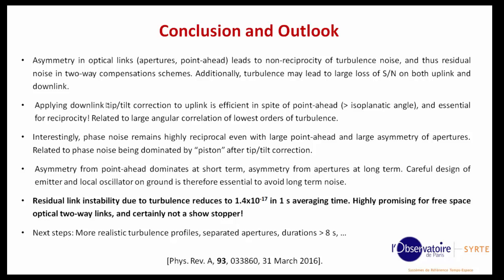Now, the first thing we found out is that tip-tilt correction, of course, helps you for the signal-to-noise loss. That we knew from astronomy since many, many years. But, and that's the interesting thing, in spite of a large point-ahead angle, much larger than the astronomical isoplanatic angle, you can apply the downlink tip-tilt that you've measured on the downlink onto the uplink, and it works quite well. The second thing that we also found out is that the phase noise also remains highly reciprocal in spite of the point-ahead angle and of asymmetry of the apertures. And that the two are related to the fact that in the end, once you have corrected for your tip-tilt, you're left only with piston, mainly with piston phase noise.